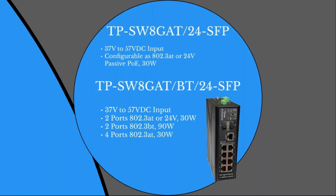Or we have our 8G AT/BT/24. I broke this one down to make it a little bit easier to remember. You have 2 ports that you can configure to 24 volt or 802.3 AT. And then you have 2 ports at 802.3 BT, up to 90 watts on both ports. And then you also have 4 ports at 802.3 AT. So many different applications when you're powering multiple devices. Some great switch options there for you.